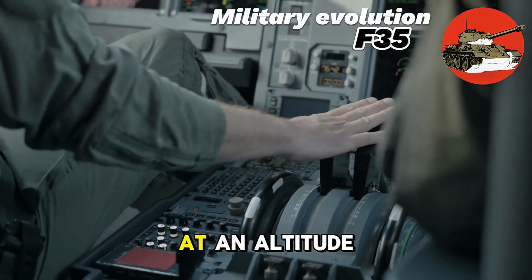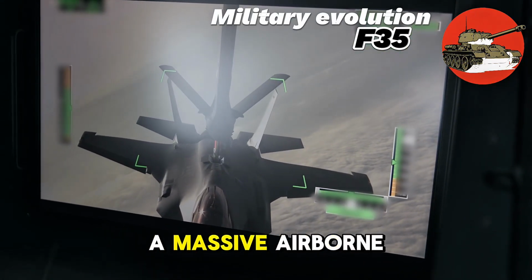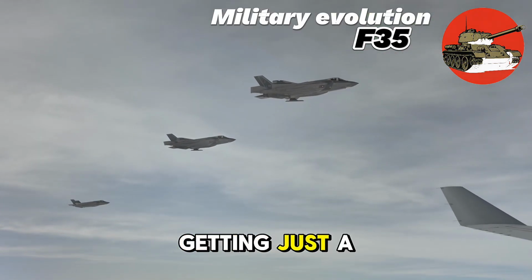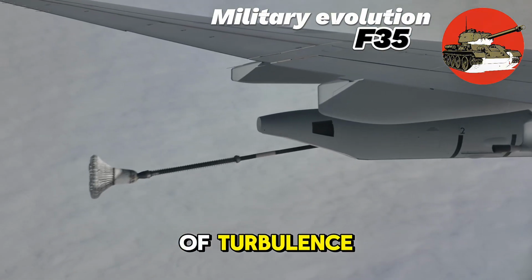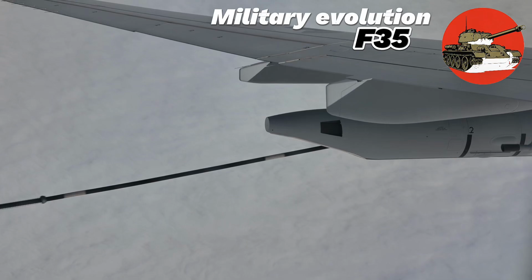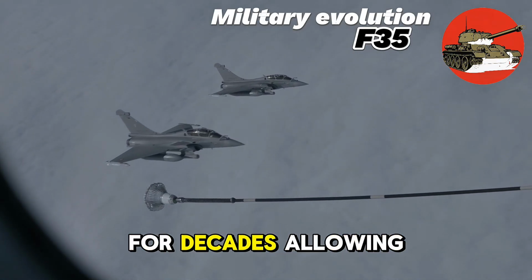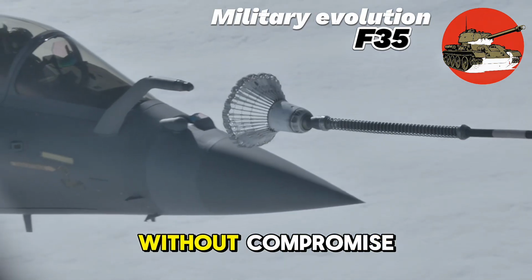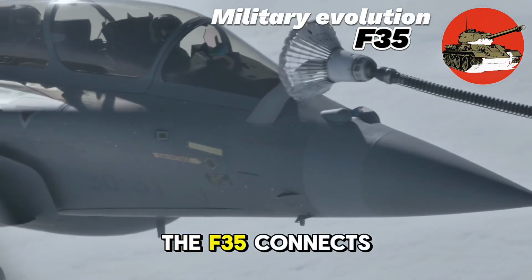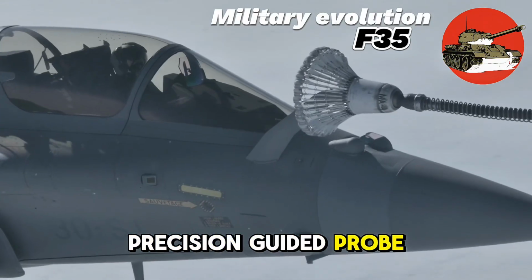Now comes the most demanding feat, aerial refueling. Imagine this. At an altitude of more than 10,000 meters, an F-35 approaches a massive airborne tanker, getting just a few meters away. Even a small mistake or a gust of turbulence could trigger a dangerous incident. In-flight refueling is a technology NATO has perfected for decades, allowing fighters to reach missions thousands of miles from base without compromise. The F-35 connects with the tanker using a computerized, precision-guided probe.